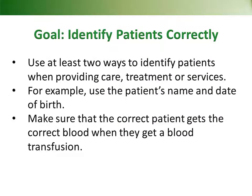The first goal that we're going to discuss is identifying patients correctly. Use at least two ways to identify patients when providing care, treatment, or services. For example, use the patient's name and date of birth. Make sure that the correct patient gets the correct blood when they get a blood transfusion.